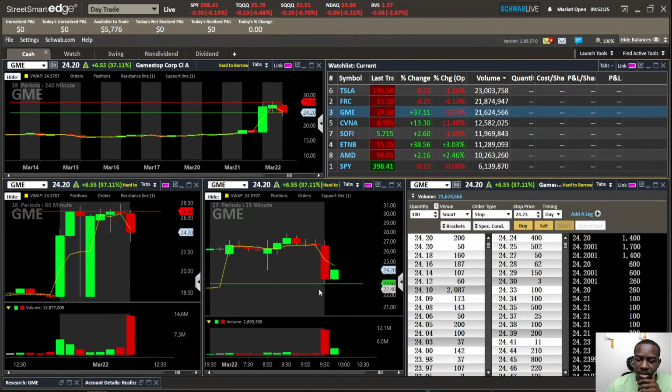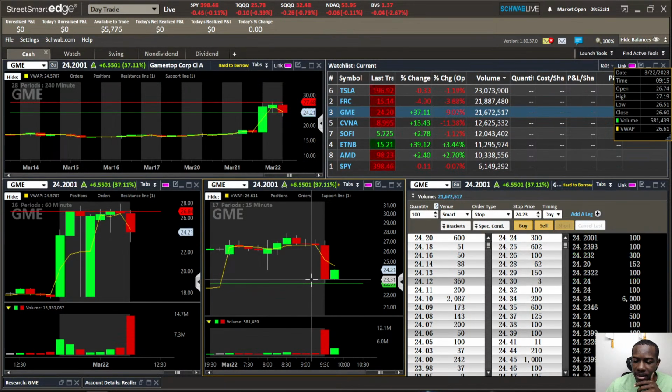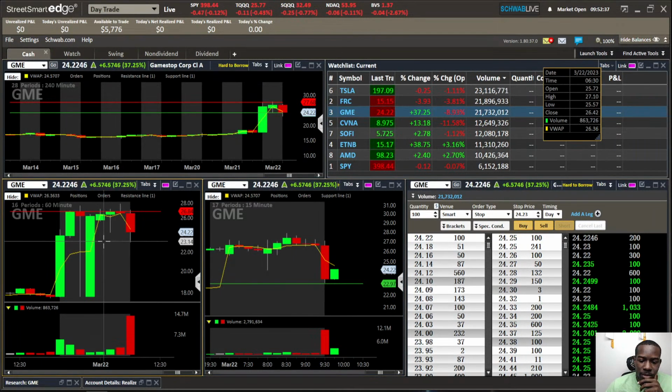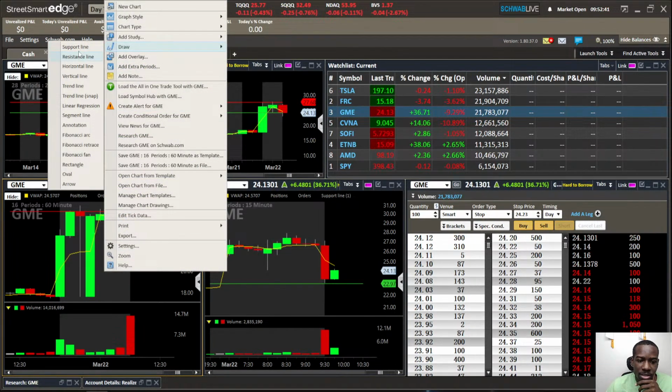GameStop popping up there to the 24. So that's a nice little pop off this 22.97 with the higher low. So 23 up to 24. That's a dollar swing there. And so now we have a nice bottom here at the 23.14 for support.